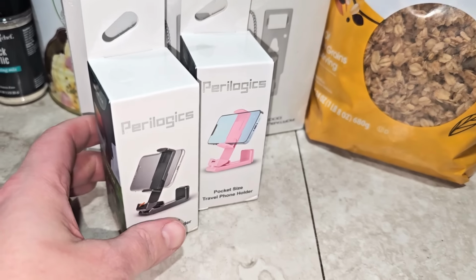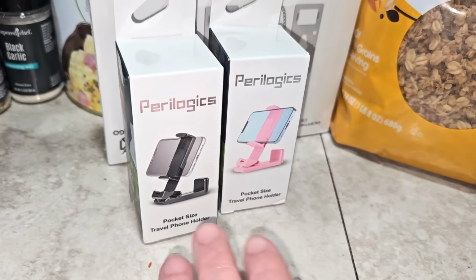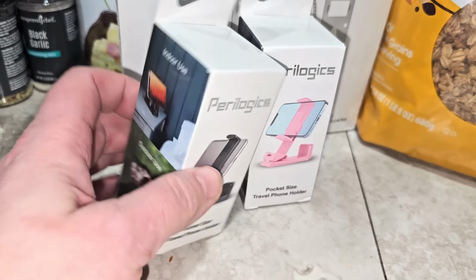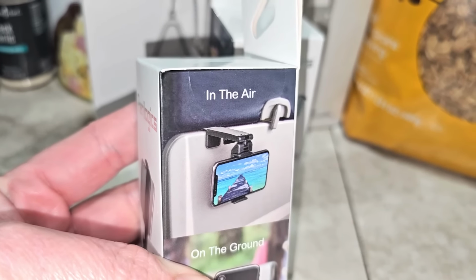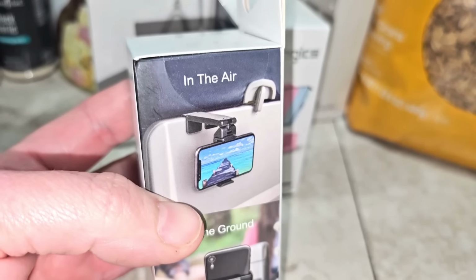So now the next thing I've got are these couple of phone holders. They came together. It was a 2-pack, I guess. This is something that I had on my list and in my cart for quite a while, for this reason right here. I'd seen it as something you can use on the airplane. It hooks right over your tray table and holds your phone. And I had it on my list of travel things I wanted to get for that reason.